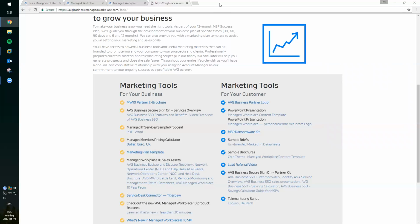Again, like I alluded to earlier, you have input there from partners all around the world, and they're all using the same platform, all leaders in the IT industry. So you can gain a lot of insight by leveraging that information. That pretty much sums it up for the AVG Managed Workplace Partner Portal. I'm just going to wrap things up, and then we'll go to any questions that you guys may have.